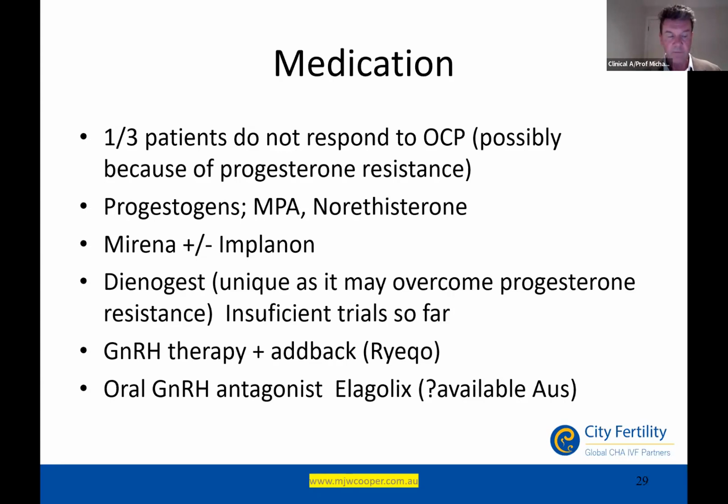More recently, we've started to look at GnRH therapy with add-back. GnRH therapy on its own, I haven't found particularly useful other than for particular individual circumstances. The reason is everybody hates it, lots of side effects, and it's a little bit like morphine therapy in the sense that once you stop, you're back to where you started again. More recently, there are some oral agents being looked at, and they may have a place, but at this point in time, I don't have a lot of experience with that.